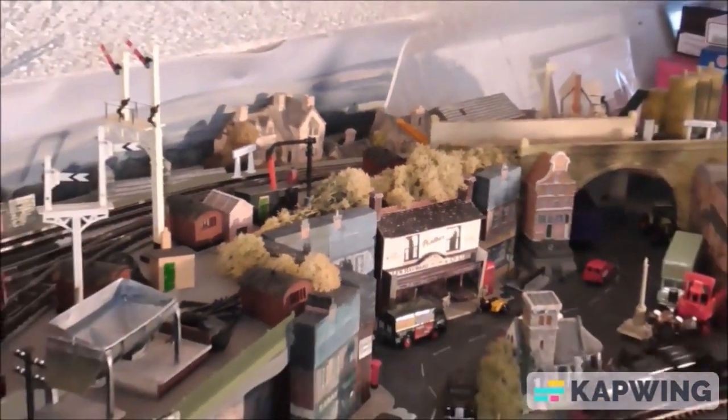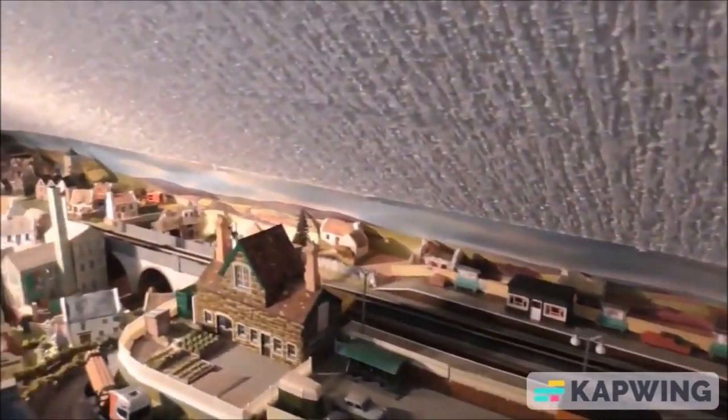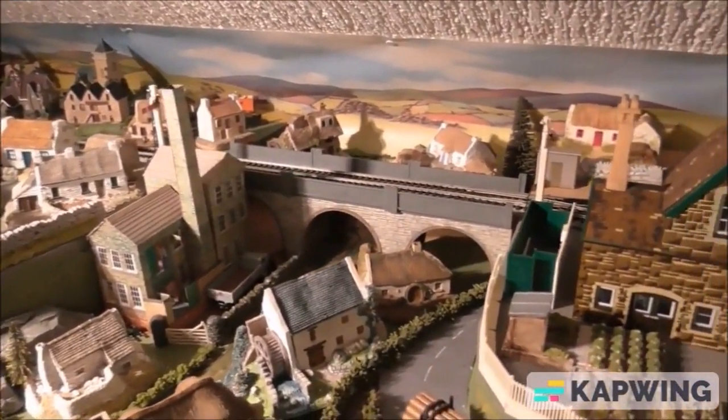Well, this is very similar layout to the actual thing. You know, the goods shed and the cabin, the signal cabin. The station itself. And the down lines. It's just so sad that the trains were taken away. Yes. This is supposed to be the viaduct. There's a big viaduct as you come out of Dromore.